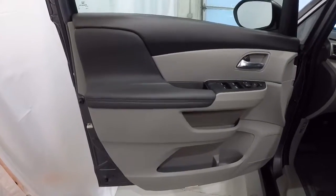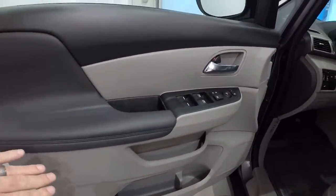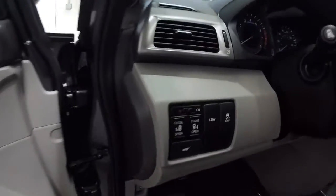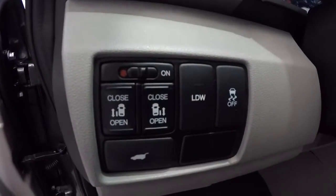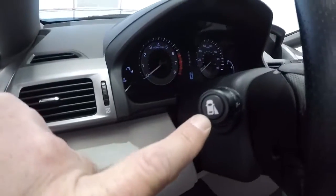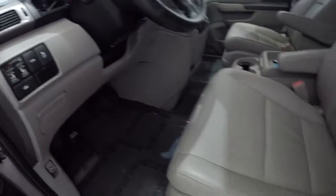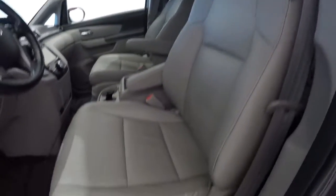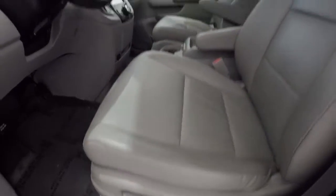Got the gray and dark gray, light gray door panels, power windows, power locks, power mirrors. Okay, it does have your power rear sliding doors, power lift gate. This is your lane departure warning. Okay, and then this is your blind spot monitoring camera. It does have gray leather seats. Driver seat's in great shape. It's a power driver seat.